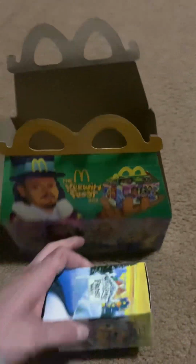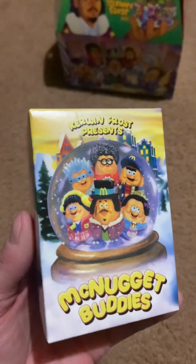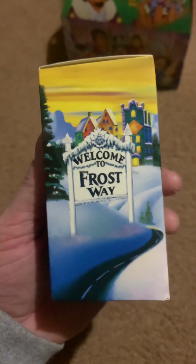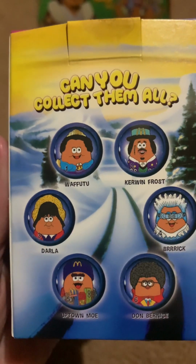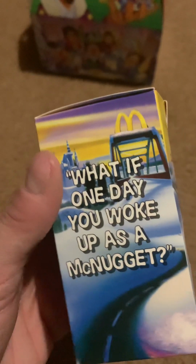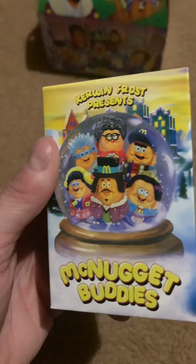But next, we got the actual toy box, the McNugget Buddies. Something tells me, though, this has been like this before, because I've never really heard of the McNugget Buddies, but I might be wrong. These might be entirely new, but yep, there's our six characters. You can actually see the names: Wafutu, Kerwin Frost, Brick, Don Bernice, Uptown Mo, and Darla. What if one day you woke up as a McNugget? I don't know, actually. I'd probably make sure I find a way to not, well, expire.